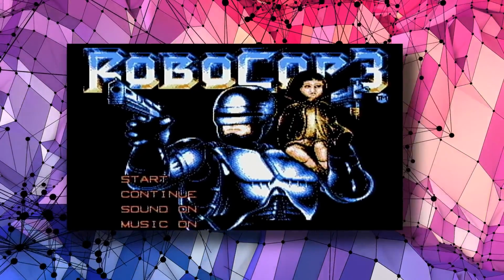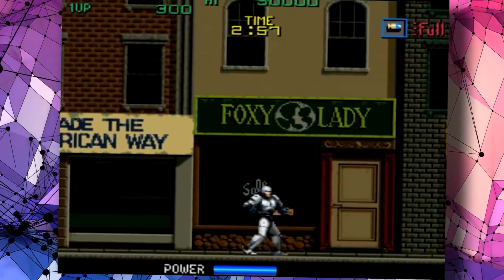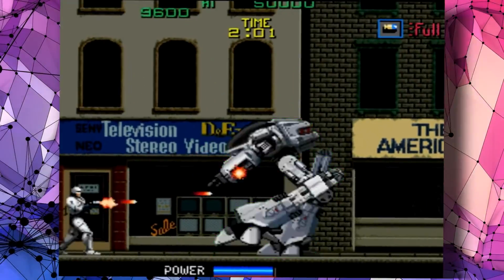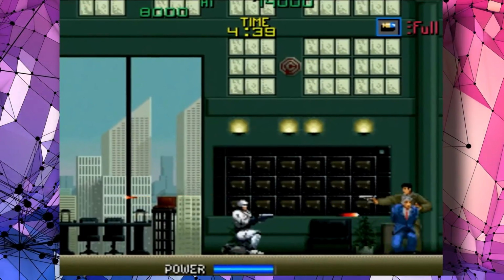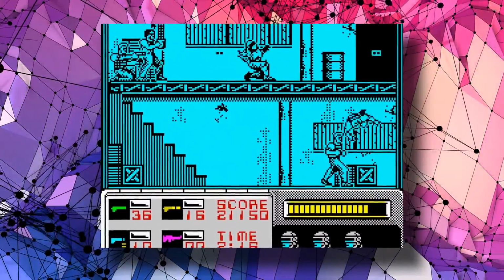RoboCop 3 is often regarded as an extremely poor entry into the series, with fans and critics delivering scathing reviews. One major criticism was leveled at the decision to remove the violence, which became a major part of the first 2 movies, in favor of a more child-friendly film.